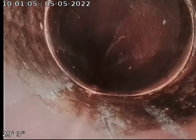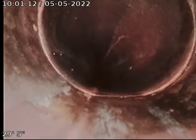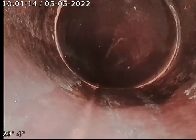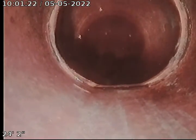Sometimes they have roots in the joint. They have to keep their jetter there, and then that causes, as I said, the aggregate to blow off a little bit of the piping and makes it discolored right around the joint. That joint appeared to be in fair and maintainable condition at this time. That joint appeared to be in fair and maintainable condition as well.